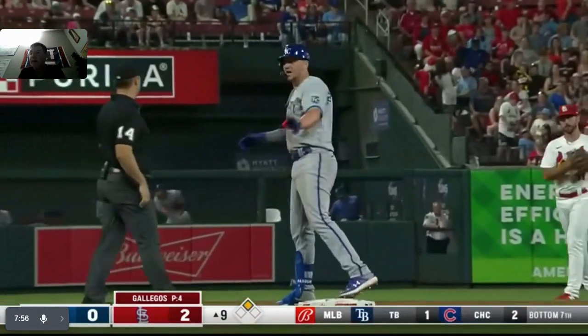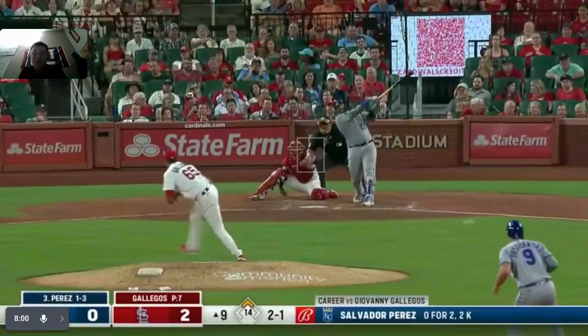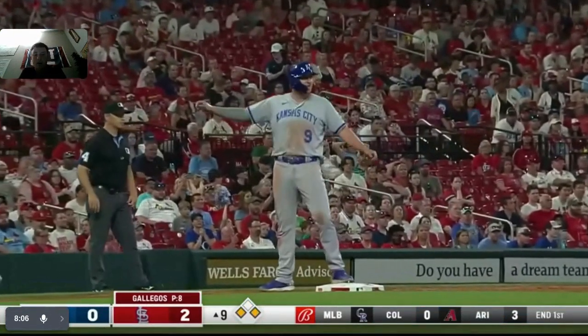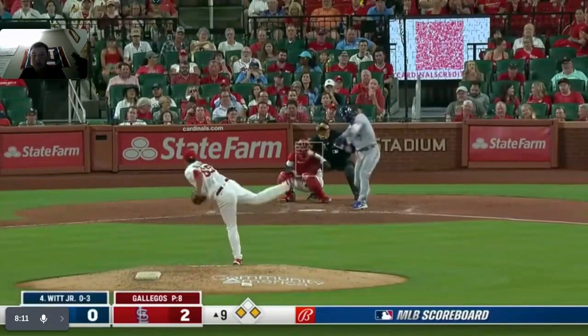That brings up Salvador Perez, who has the potential tying run in the ninth. He lines that one to the left. That'll be another base hit for him. That could bring home a run. Pasquantino holds at third. So runners at the corners with nobody out.